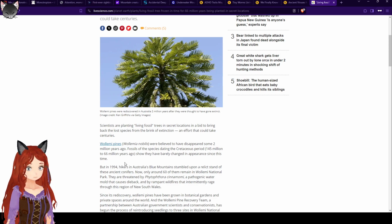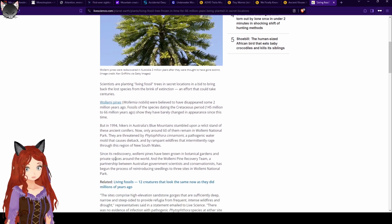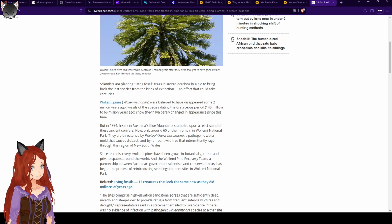While Wollemi pines were believed to have disappeared some 2 million years ago, fossils of the species date back to the Cretaceous period, 145 million to 66 million years ago, and show they have barely changed in appearance since that time. But in 1994, hikers in Australia's Blue Mountains stumbled upon a relict stand of these ancient conifers. Now only around 60 of them remain in Wollemi National Park.